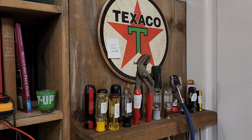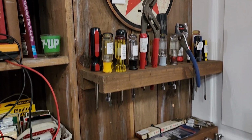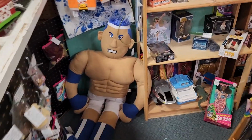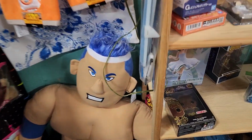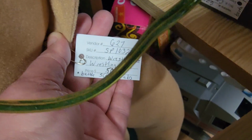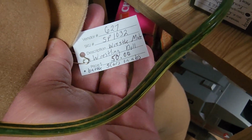And this looks like a really well-organized grandpa. And then over in the corner, what in the world? I saw this guy with blue hair, looked kind of like an anime thing. And it's a wrestler doll, I don't know.